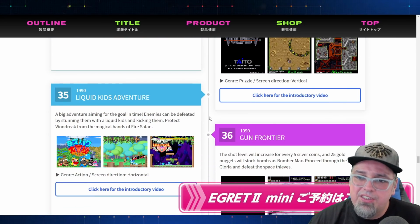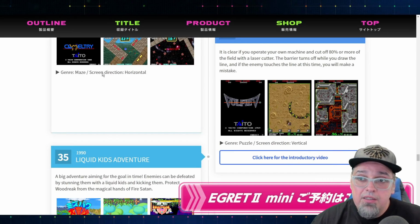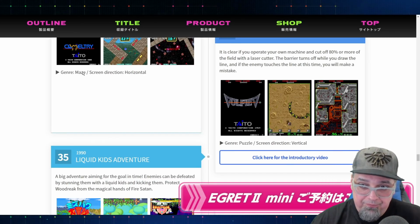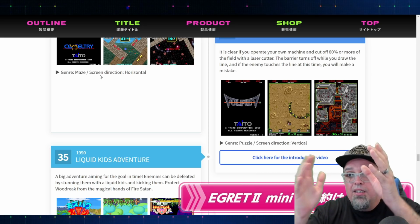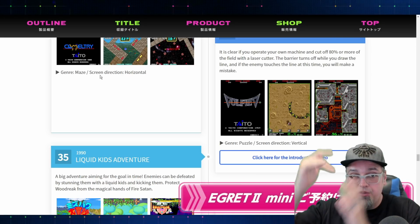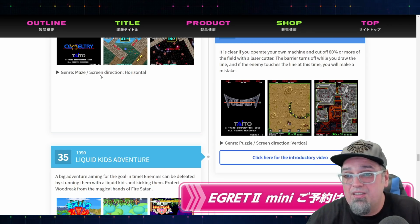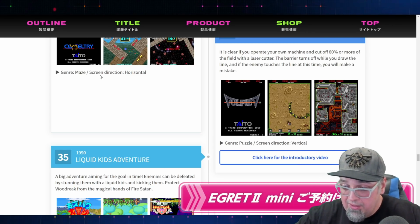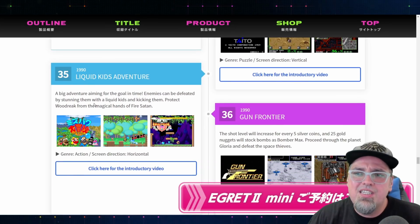A lot of shooters here, horizontal and vertical. It does list on here the genre and then the direction of the screen. So you got to remember with this device, just like the arcade machine, the screen can be adjusted vertical or horizontal. That's one thing. Maybe that's why this is a kind of pricey device, because even if you just buy the base unit, it's like $200. So you got to keep that in mind. Liquid Kids Adventure.